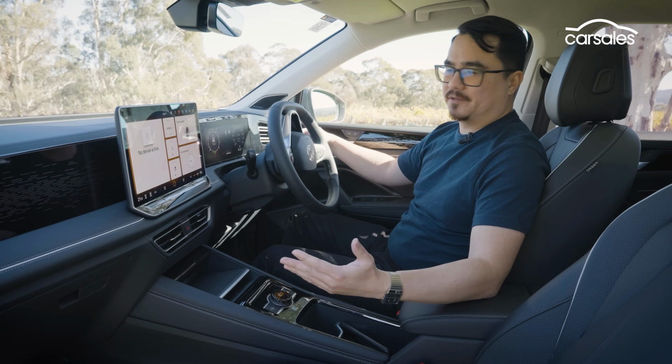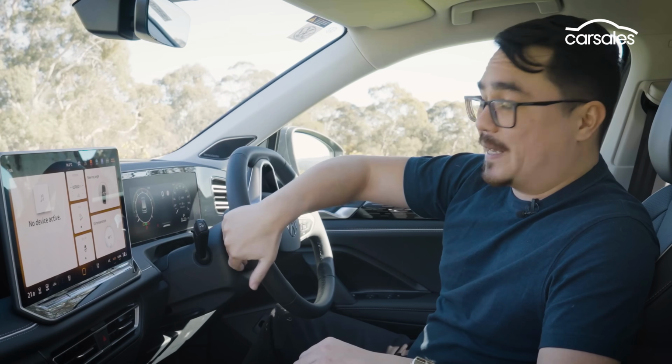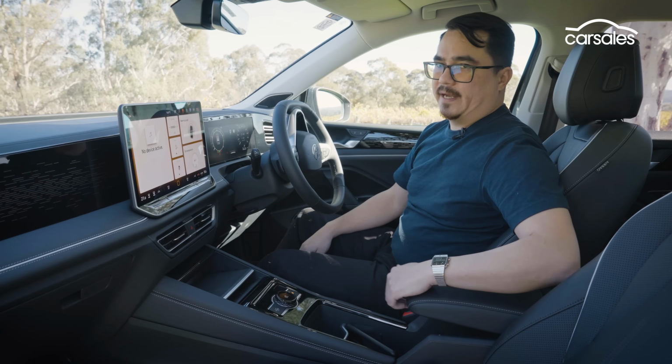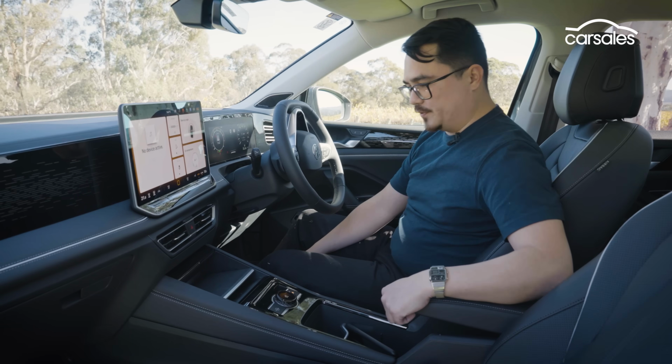It's just to the right of the steering wheel. You can't see it right now. You also have shift paddles behind the steering wheel as well, should you want to change your gears yourself. But as you'll find out, the car does a pretty good job of doing that itself.